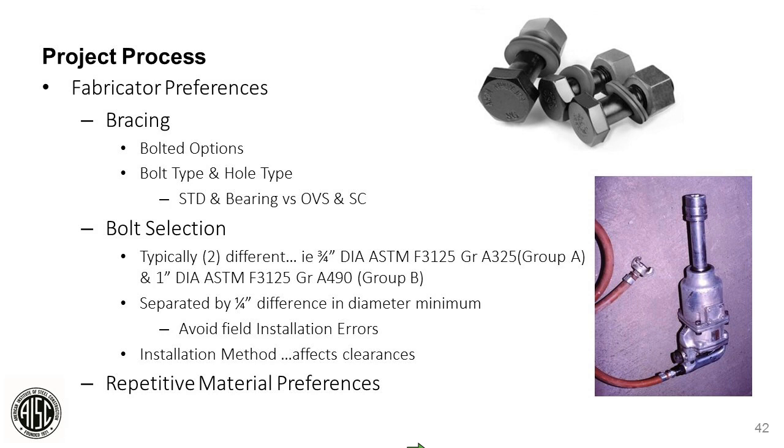It's important to note that the bolt diameter selection needs to be at least a 1/4 inch difference between the bolts to avoid accidental installation of bolts that are too small. For example, if we selected 3/4 inch and 7/8 inch diameter bolts on a job, it opens up the potential to put a 3/4 inch diameter bolt in a hole that's intended for a 7/8 inch diameter bolt.